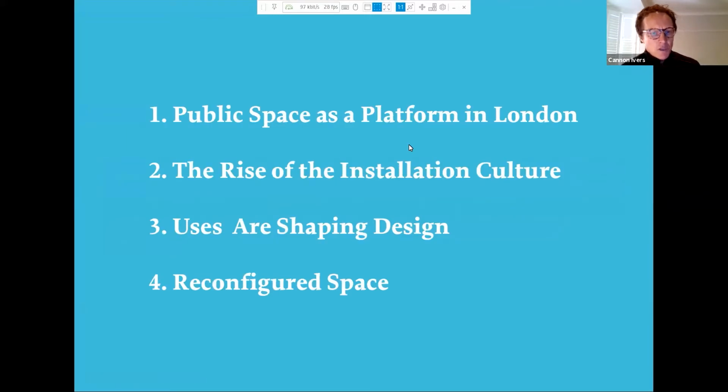So what I'd like to do is spend a little bit of time talking through these 4 key headings. For those of you that aren't in London, hopefully you still find this quite interesting. But for those of us that are in the UK, you'll recognize many of the spaces that I'll show. The other is the rise of the installation culture, which is now a global phenomenon. It's happening pretty much everywhere. Uses, how the uses of a space are beginning to shape the design. And then finally, ideas of reconfigured space, which starts to point, I think, to an exciting future for flexibility.